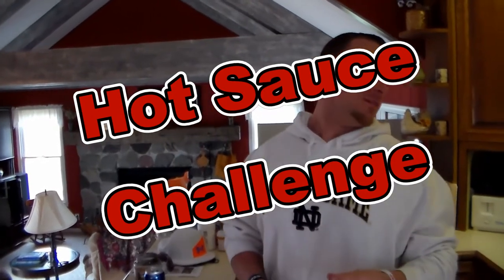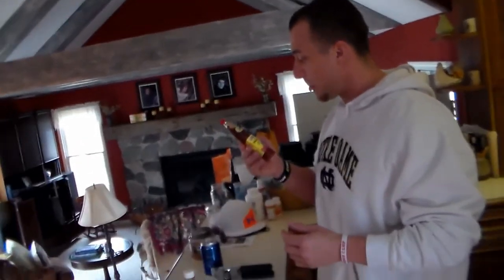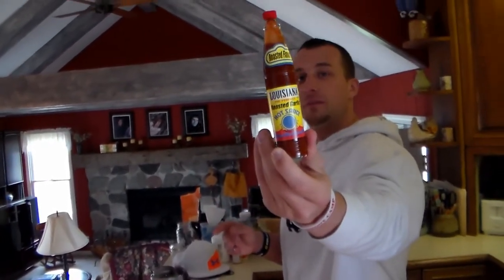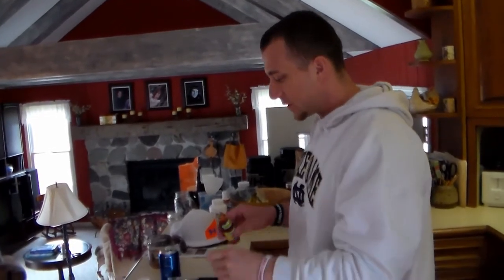11 a.m. Well, actually, it's not even 11 a.m. And we went and we found a bunch of hot sauces. So we decided we were going to buy three of them, and I wanted to try them. So the first one, I don't know if you see that, is Louisiana Roasted Garlic Pepper Hot Sauce. I've actually never tried this one. I heard it's not too bad, though. So we're going to try this one.